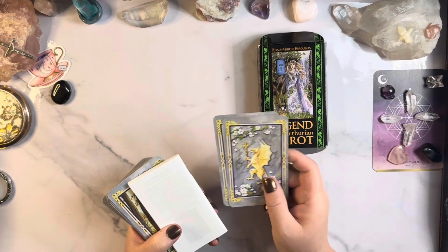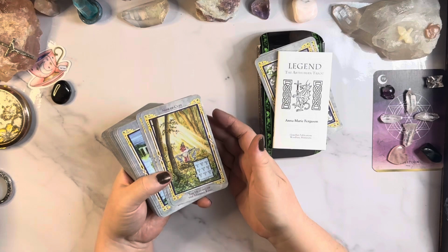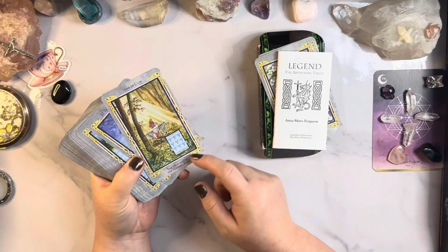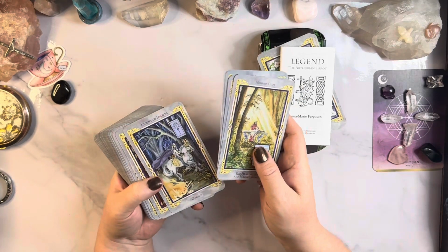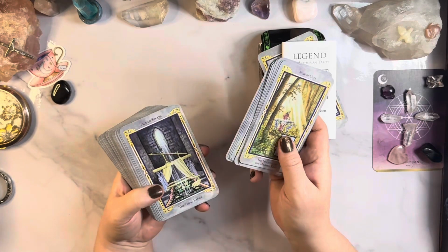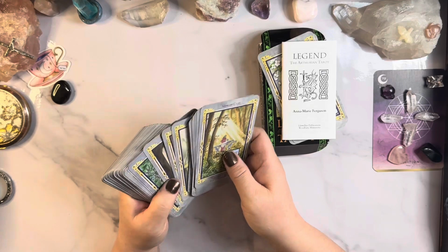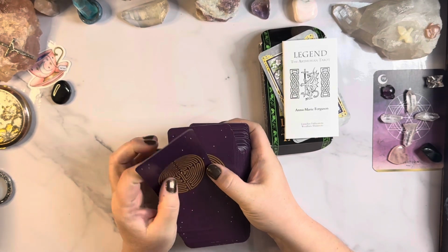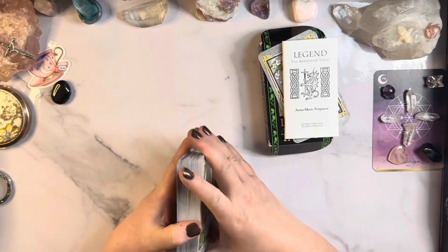So it is again very much based on the legends of King Arthur. And it has different stories from the Grail mythos, and it is very RWS based. It's beautiful, and the one thing I find with this deck is it is so slippery that I find it slightly awkward to work with.